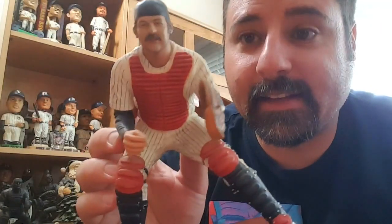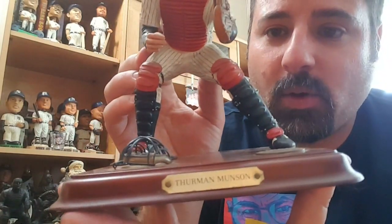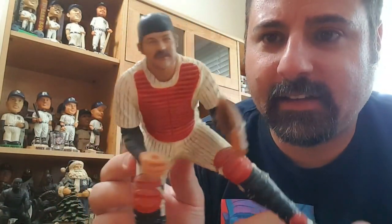Look at that. This is an awesome figure. This is probably my favorite figure out of all the figures that are in there. Detail is perfect. Awesome stuff.